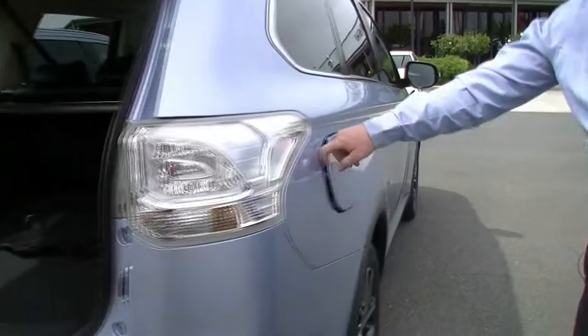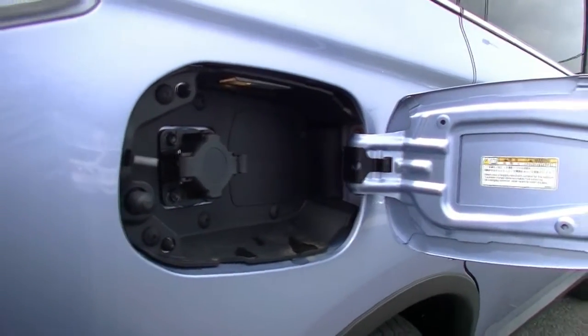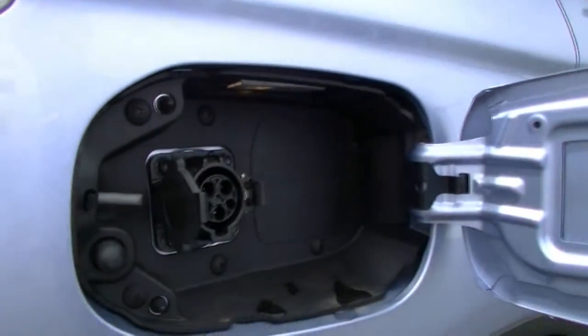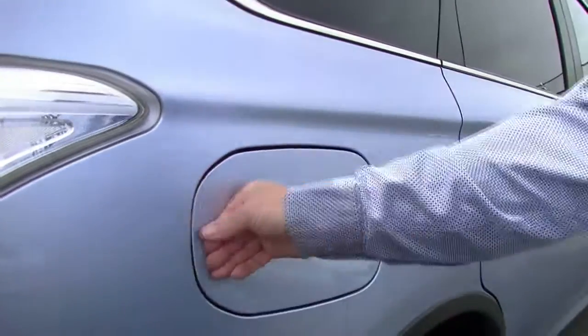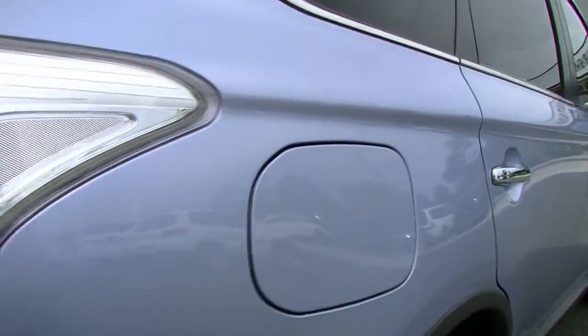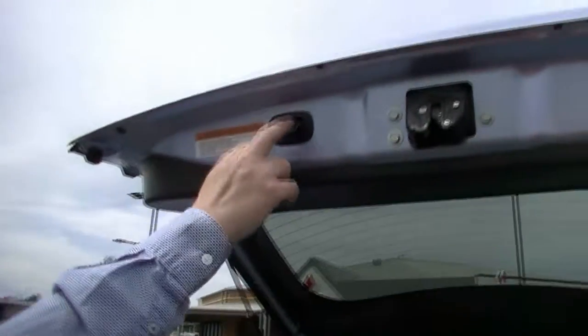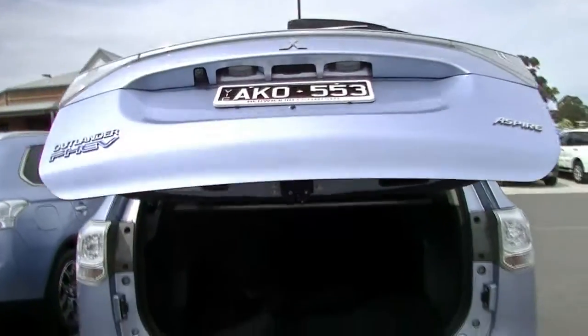The other thing I forgot to point out too, you would have noticed as we come along, is the very big fuel cap on this side. Now that is because we have our charge point on the right hand side. On the left hand side we do have our fuel cap, so you can put petrol in there and it just clicks into place. As I said, it is an electric tailgate, so really good condition in the back. We've got our button up here, we push the button and it closes automatically on its own and locks too.